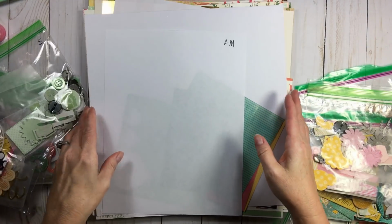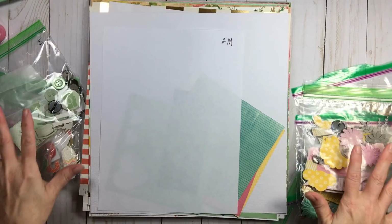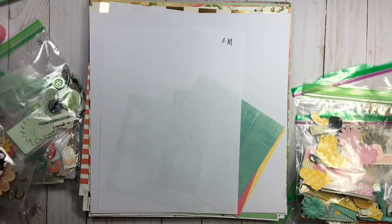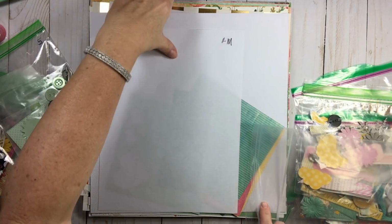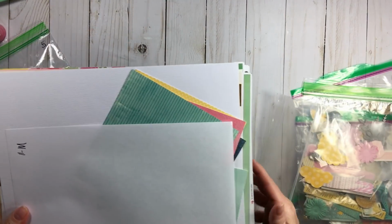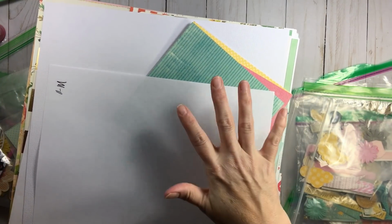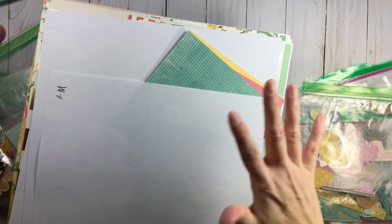I don't really care for the Iris storage bins as far as embellishments. The 12 by 12 container itself is great. But for embellishments, no, I don't know. I think things get mixed up too quick. So there's all my, now this, if this was just my kit and they were just paper, you could put them in a pizza box. It's flat. It's no problem.